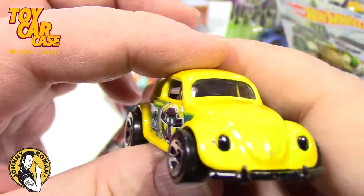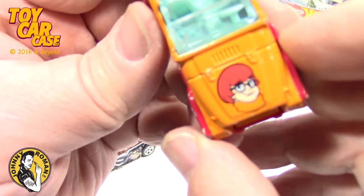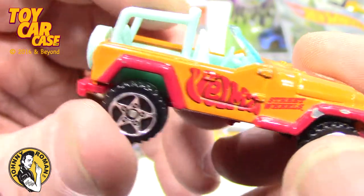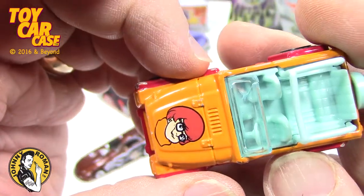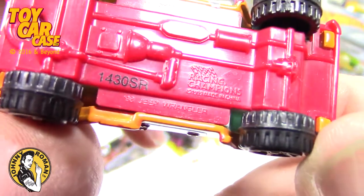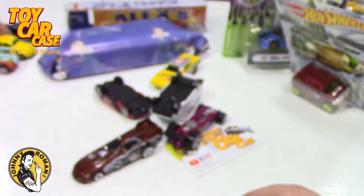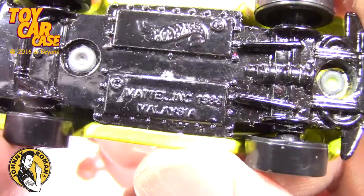So was that a 5-pack or something? There's two of them. Is there any more? Oh, here's Velma. Nice. Street Wheels. I don't remember Velma on a Jeep. Oh, look at that, Racing Champions. Jeep Wrangler, what was this one? Did I show you the bottom of this one? Hot Wheels, 1988. Malaysia, that's what it is.